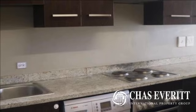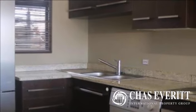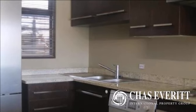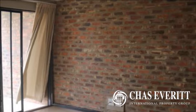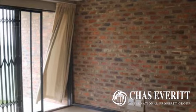Sliding door with a security door that leads to a covered patio and a beautiful landscaped garden. Two bedrooms with built-in cupboards and laminated flooring. One bathroom with a toilet, basin, bath and a separate shower.